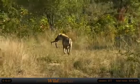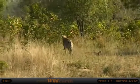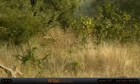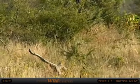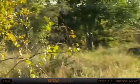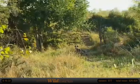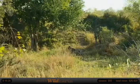So he dropped the head, and off the hyena goes with its reward. I didn't actually see the leopard feeding off anything else, so I'm not sure how much meat is actually left or where the rest of the meat is. But there's one hyena left there, so it probably means there is still some more meat. That's got a bone.